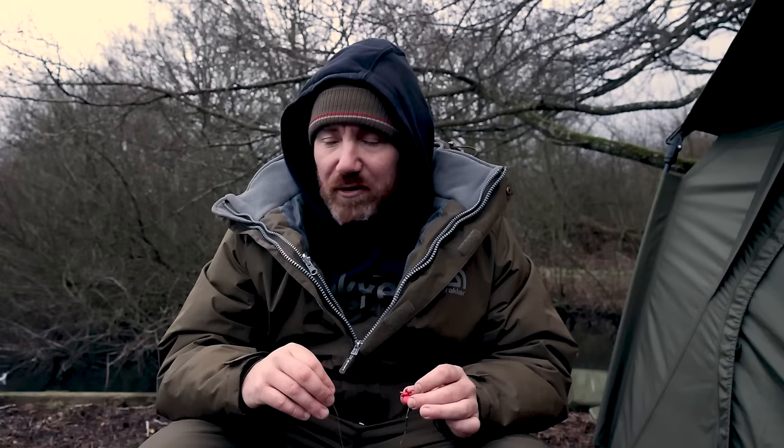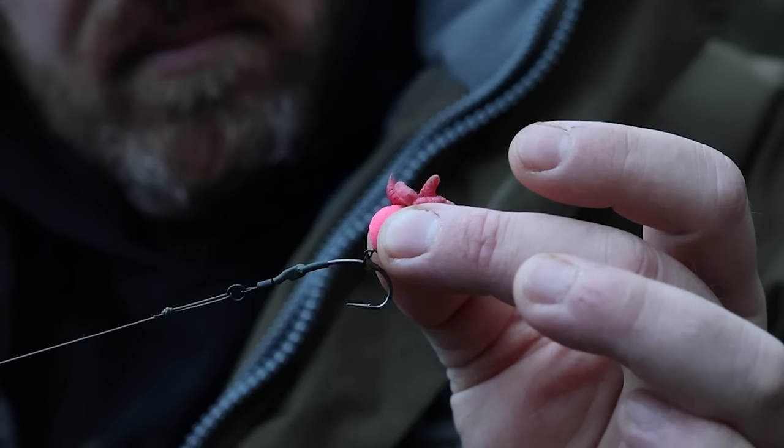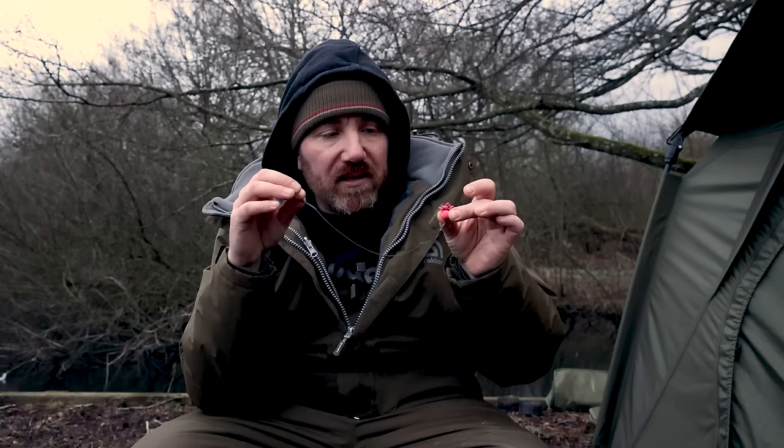Anyway, here's the rig. Simple Ronnie rig, probably one of my favorite rigs, especially for fishing a pop-up. They're just so easy to tie, reset themselves, really good. I have downsized from a usual size 4 to a size 6 curve shank. I just like to scale down a little bit in the winter, using smaller baits. 12 mil pink pearl pop up top with some maggots, makes it nice and light.